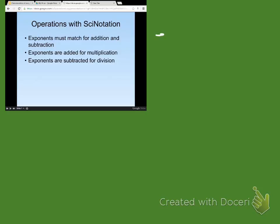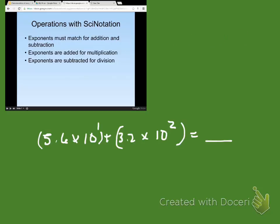So if we have 5.6 times 10 to the first plus 3.2 times 10 to the second, we can't add those things together as it is. We can't add the 5.6 and the 3.2. And what you know intuitively is because we're talking about 56 and 320. If we add the 5.6 and the 3.2, we're adding tens to hundreds. We can't do that. So we just have to make the powers match, have to make the exponents match.